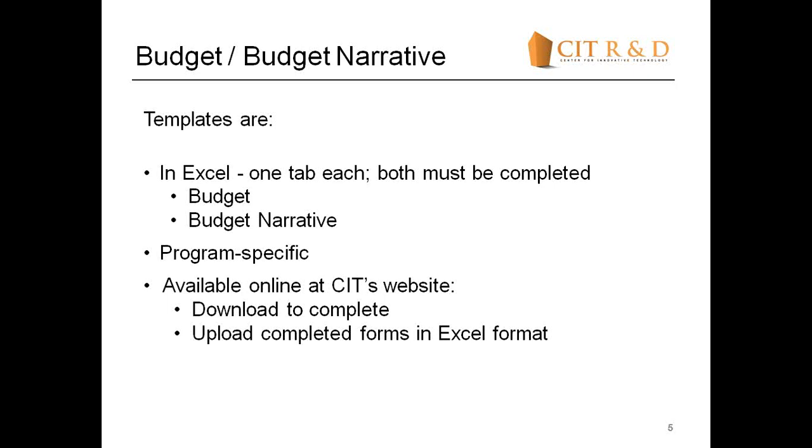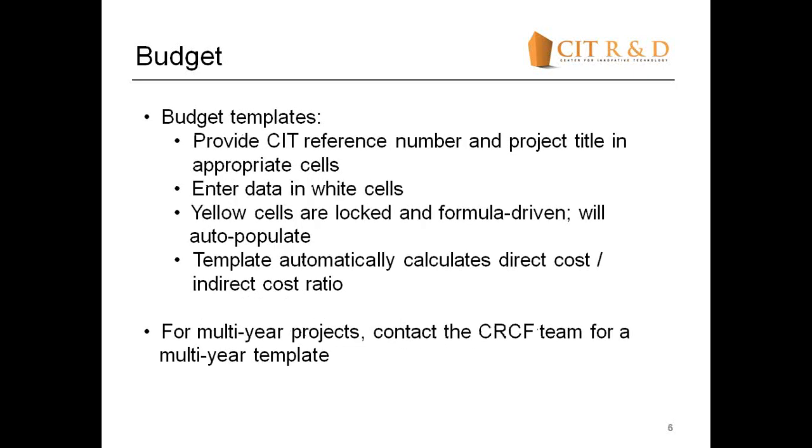Matching funds should be recorded and explained, as applicable, and in as much detail as possible, into both the budget and budget narrative. On the budget template, you'll see a combination of white and yellow cells. Enter data for your CRCF budget into the white cells. Yellow cells are formula-driven and locked. These cells will auto-populate based on the numbers you enter into white cells.